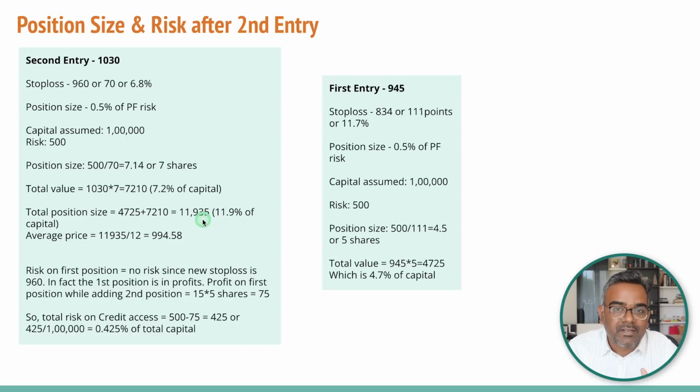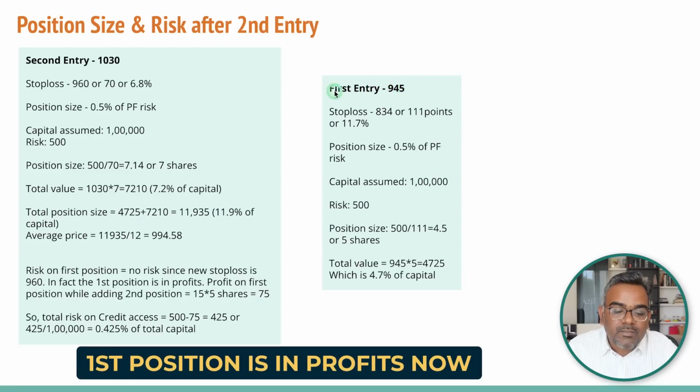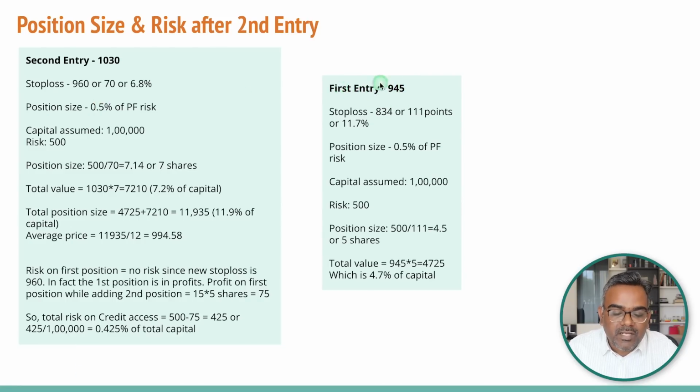What is the total risk that we have now? On the first position, we have no risk. Why so? On the first position, we had a stop loss of 834 and now that stop loss has been revised to 960, which means in the first position we are actually in profits, right? Let me repeat: the first entry was 945, 834 was the stop loss, and now the stop loss is revised to 960.